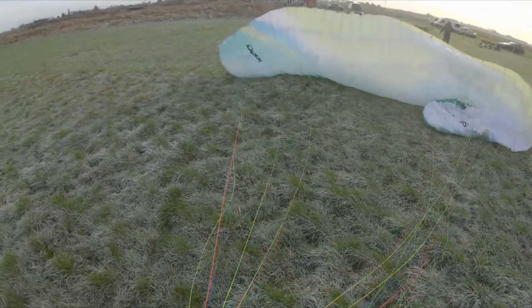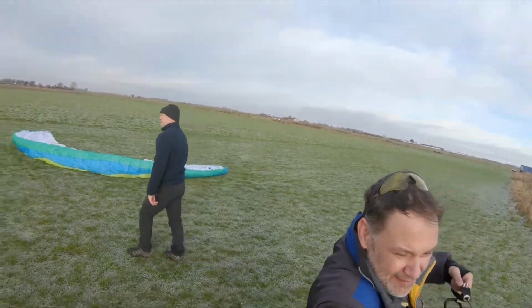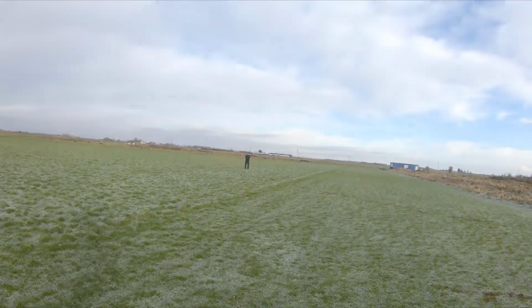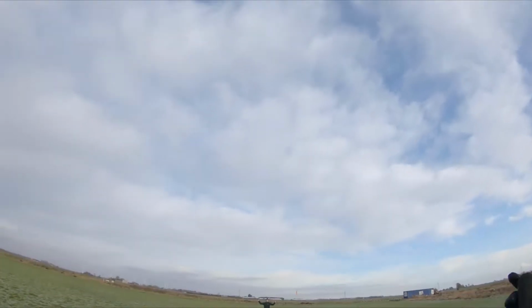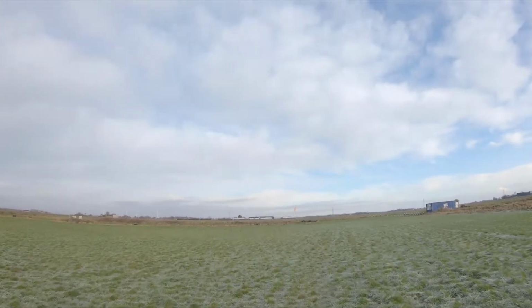And guys at the field, thanks very much, Martin and Howard. They helped me really let my wing out. Howard Paul started me. I had all my gear on, so I was quite hot. So I was very grateful to them to help me get going again. And then here I go, off after my second launch.